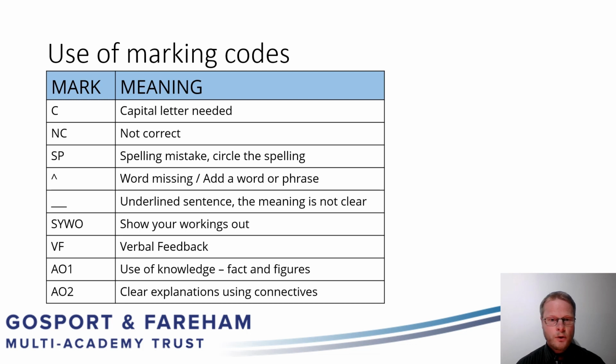Now, that's not for others to come in and see. That's for the pupil to realise that's where my teacher spoke to me, and the subsequent paragraph or the subsequent sentences that I've written, I've used something from there. So you should see a difference in their work before and after that VF that's written.